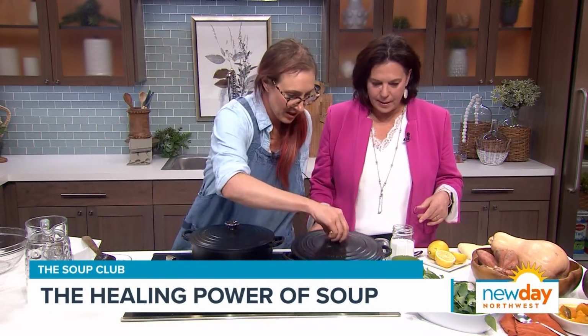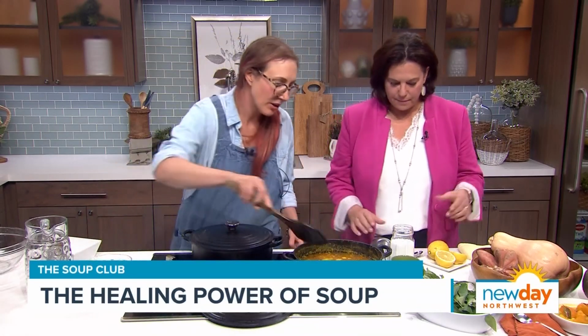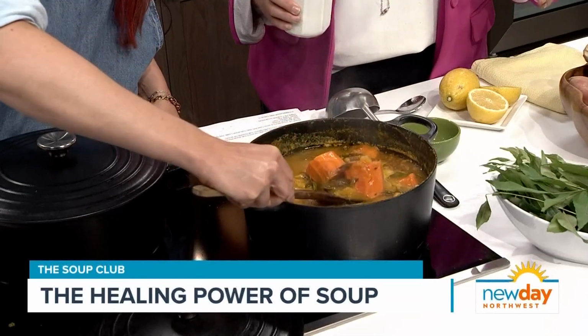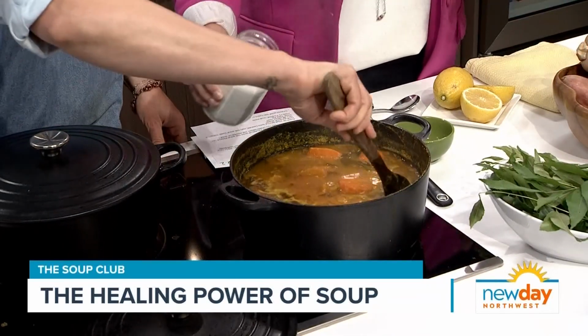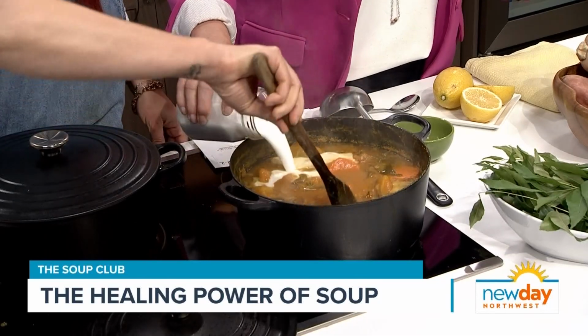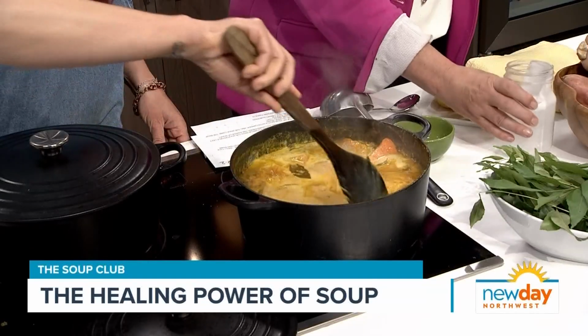Let's do it. What needs to happen? So we've got it simmering away, and you'll notice when I stir it, I can tell that these chunks are all nice and soft. So this is coconut cream. Do I put this in? Please do. All of it? Please. Okay. And it's so beautiful as it goes in. It swirls in. Coconut cream.